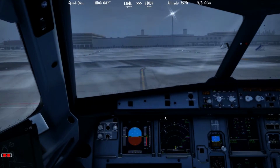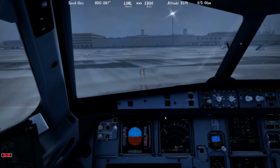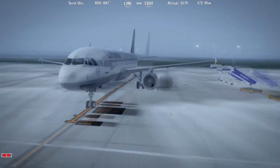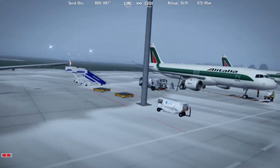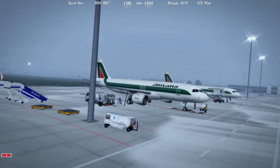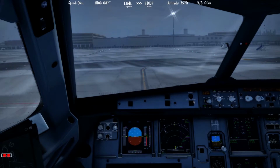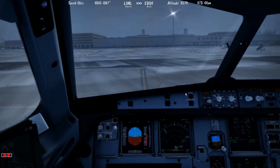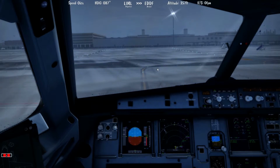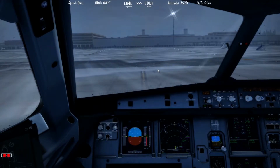Slowly starting up. And we're on stand 19 too, if you're wondering. Oh my god. We're supposed to be at stand 17, but yeah, there is no spawn points for 17. And I'm too lazy to make one since I have already spawned in, so yeah. Right, engine 2. Good start. We'll start engine 1.